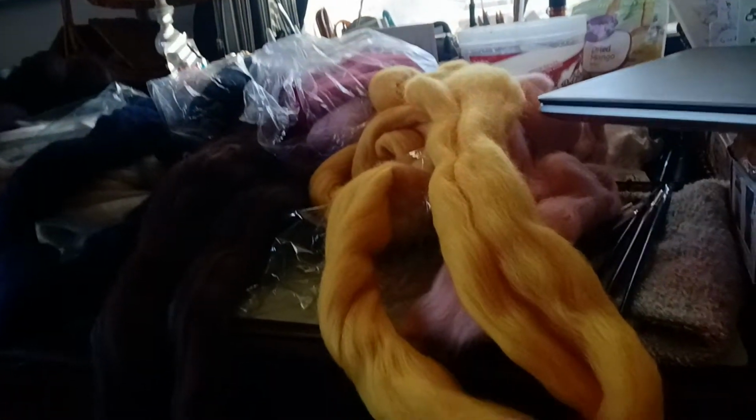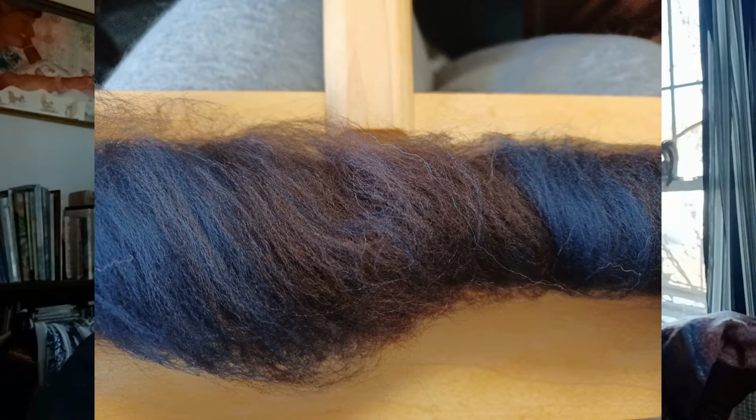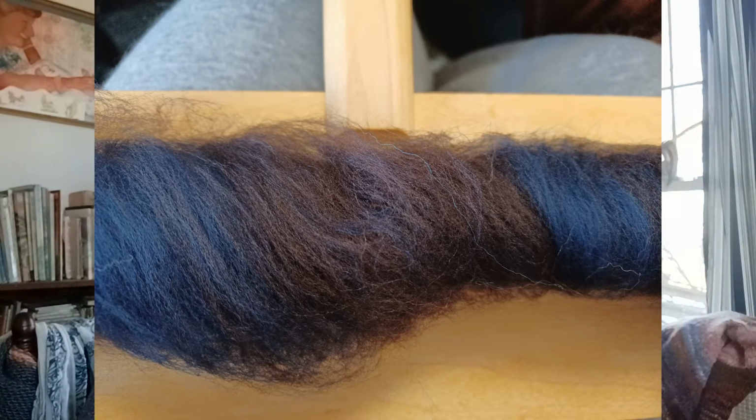So instead of trying to blend these on my cards and ending up with a muddy mess, I'm going to make a rolag of primarily, like I just did one that was primarily the midnight blue with a little bit of this dark chocolate in there for a little bit of complexity. It's a smaller rolag, and so it looks like this. Sorry if you couldn't see that because of all the light. Maybe if I put it over here.